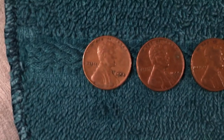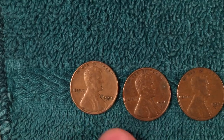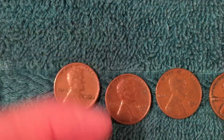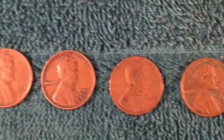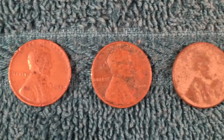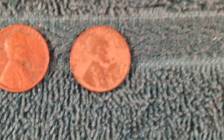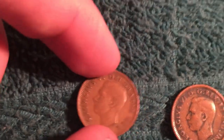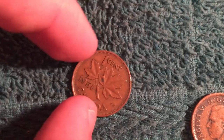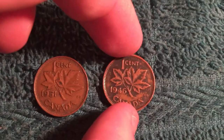And moving on here to the wheat pennies now. I'm going to start with the newest year, which is 1958. And then we got a 56, 53, 51, 45, 41, and a really dirty 1940. And then we got two of the older Canadian pennies here. This one's a 1951, and this one's gonna be a 1946.